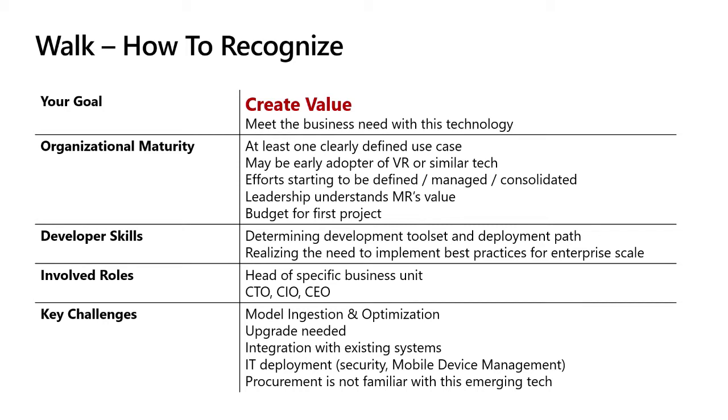You're starting to consolidate throughout the org. Your leadership may understand the value of mixed reality or know what it is, and they may be supporting that with the budget for a first project. In terms of your developers, what we find them typically thinking about at this stage is how to standardize and take your mixed reality application into the fold as a legitimate part of the application portfolio.